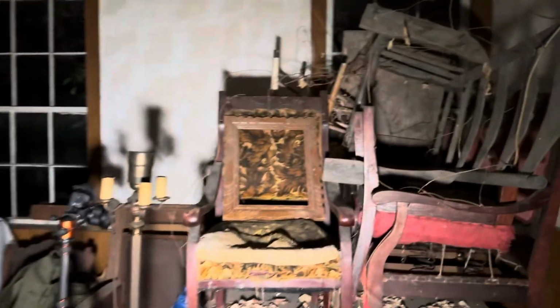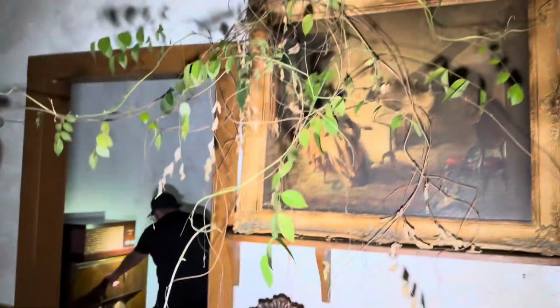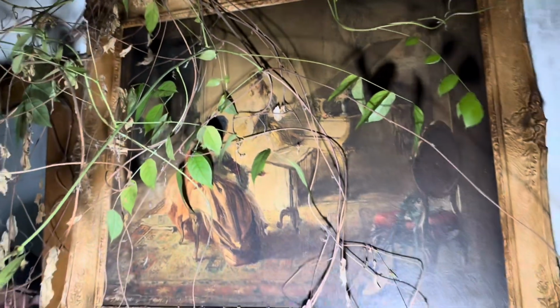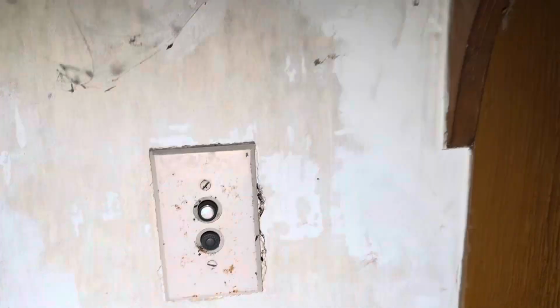We're gonna head into here. These are all original time period stuff. Lots of antique furniture in here. As you can see, the vines have grown right inside the house. Look at this old painting. Pretty beautiful. Old light switches, probably from the 1920s. Amazing. Just trying to keep it in good condition.